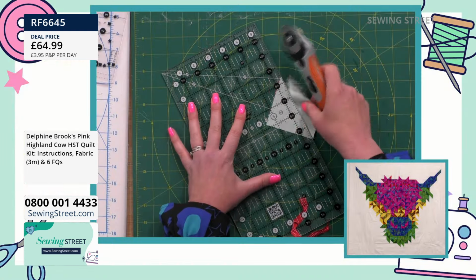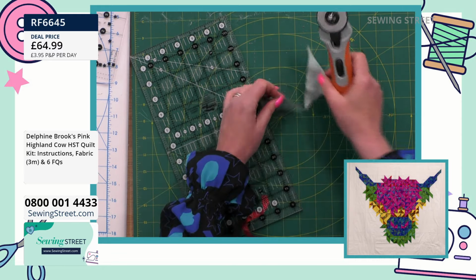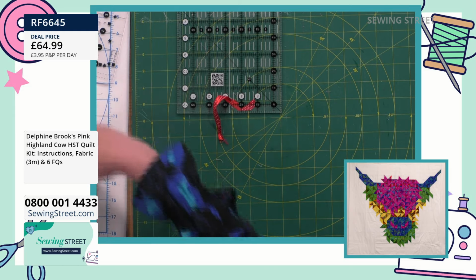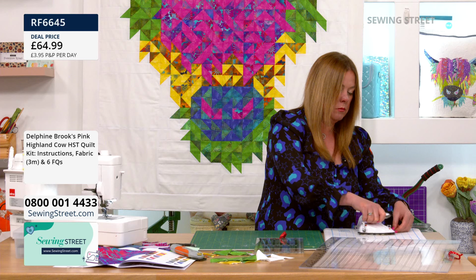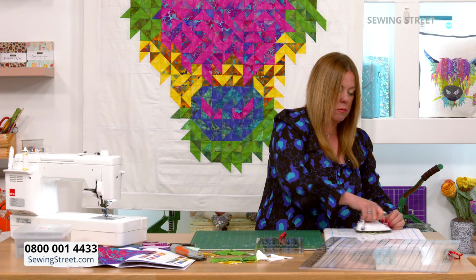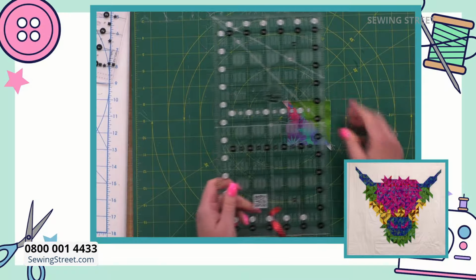One of these at the moment, but you will need some more of these in other blocks, so still press them and square them up as you go along. Yeah, using the little iron we had on earlier. And so square that one up.